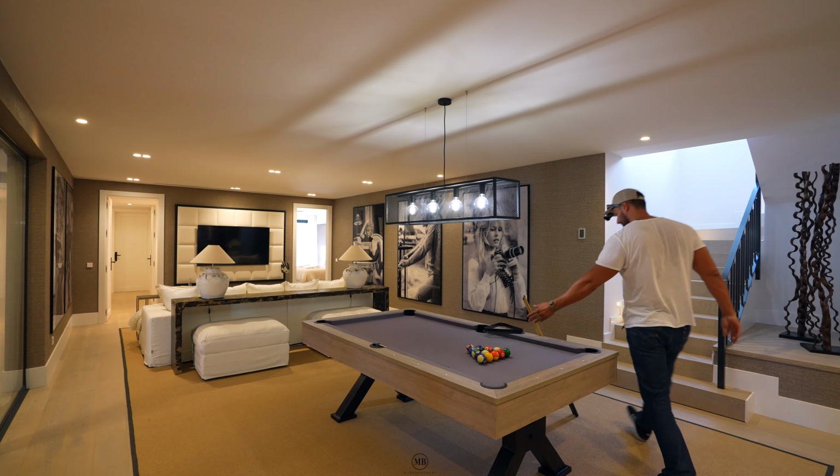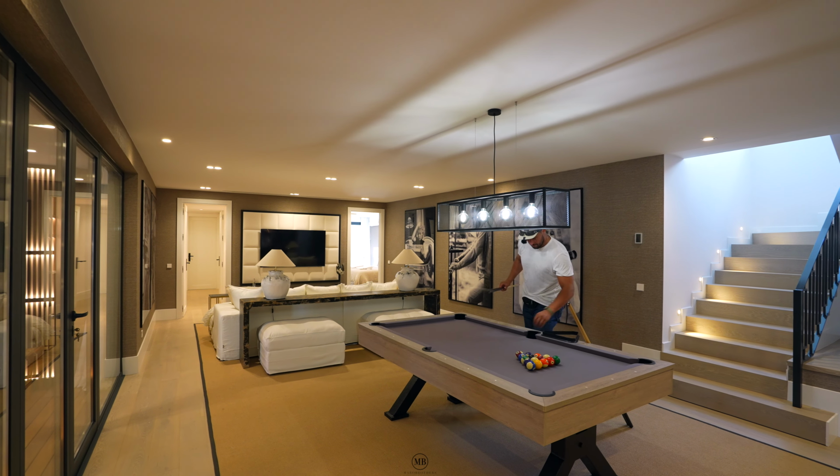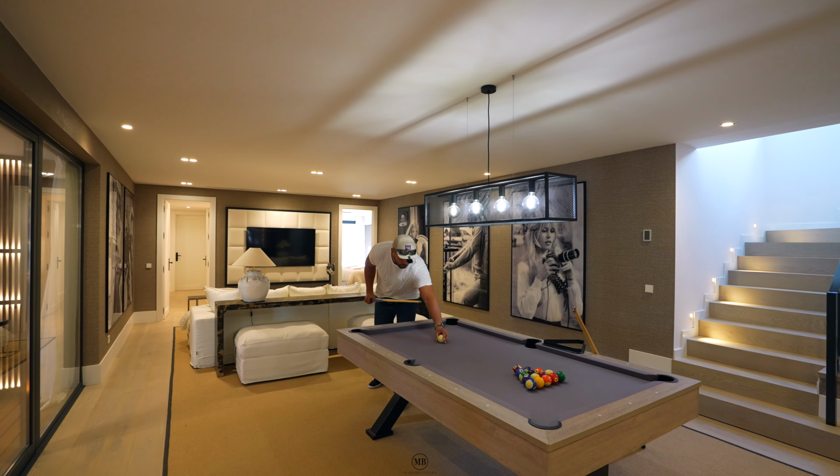Let's do this. Just before Patrick does all the setup, look at all the detailing here, the furniture. Don't move the camera too much. The interior design is continuous.